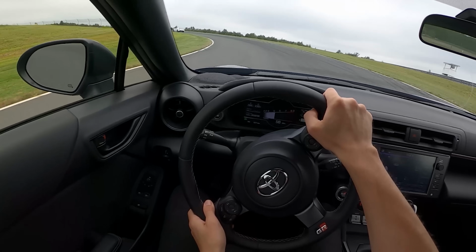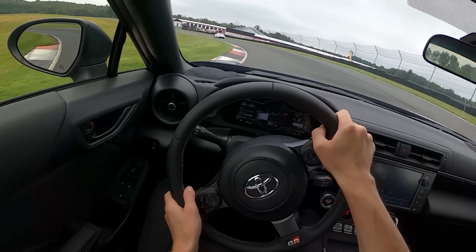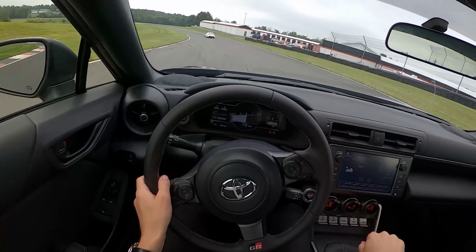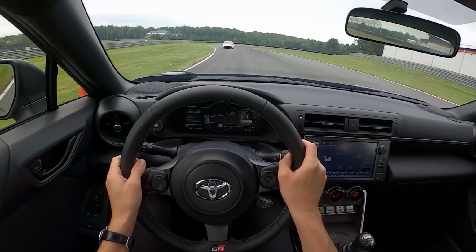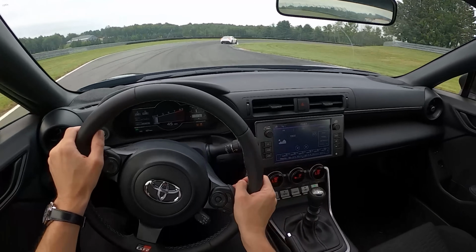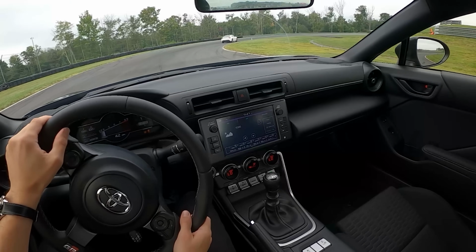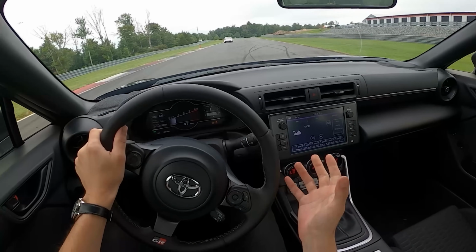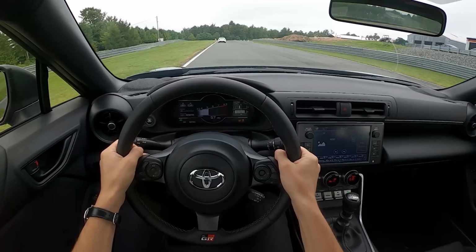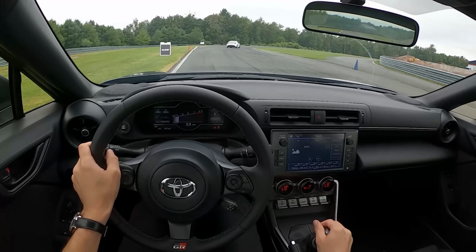228 horsepower, 184 pound-feet of torque. And you really do feel it. This car feels so much faster, so much more capable than the last BRZ. Upon first impressions though, I do think it has lost a little bit of character. Though it has more power, more capability and torque, and it's just sharper overall.